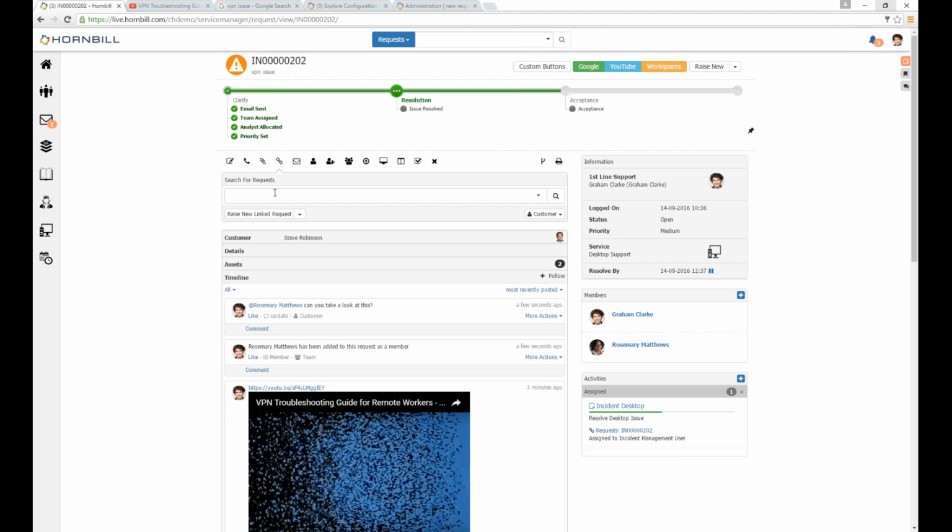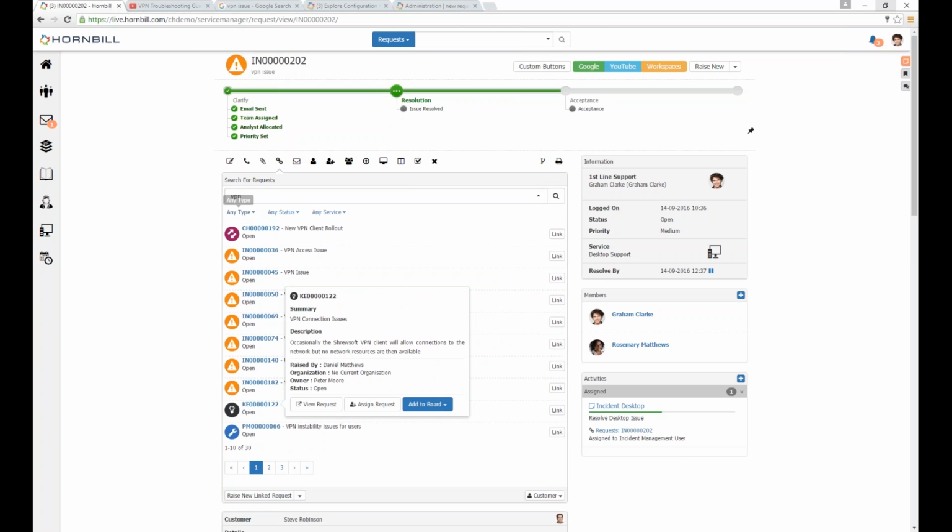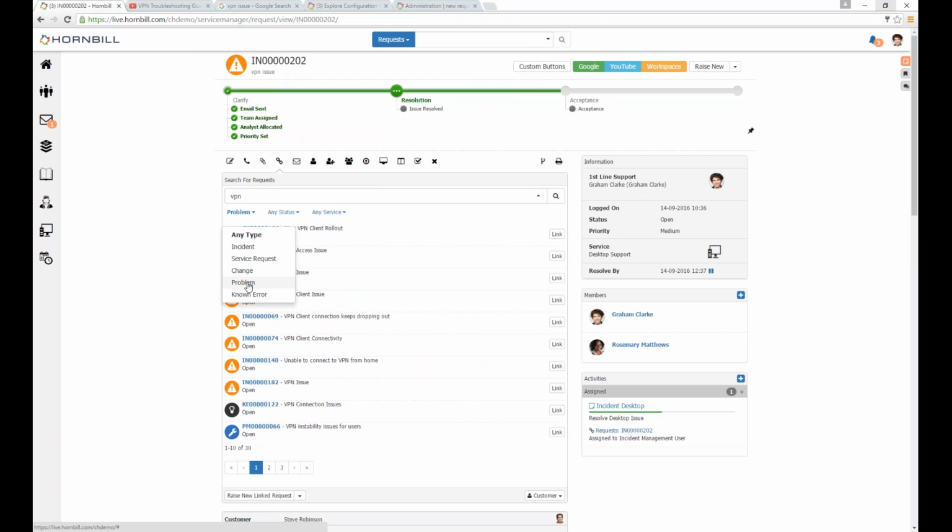I mentioned very briefly that we can link requests, but we can also search through the existing requests. So we know there's an issue with the VPN, so we can search for VPN related tickets. There's obviously quite a few there, and I'd imagine that would grow as well. So we can filter that back. So we want to see, is there a problem? We know there's not a change.